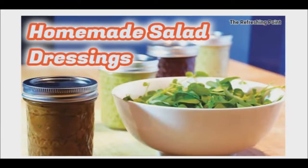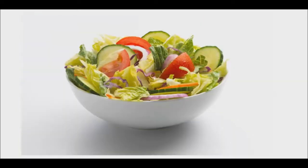Today I would like to share with you these homemade salad dressings and sauce recipes, which may even help with weight loss. Very few people enjoy eating salads, even though eating more vegetables is good for us. This is because they don't taste like much. However, with the right salad dressing, you'll find yourself eating more vegetables and salads than ever.